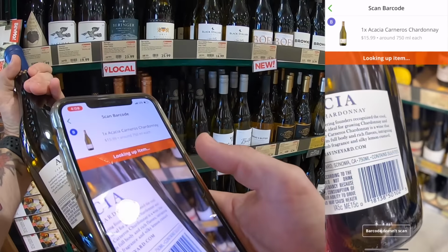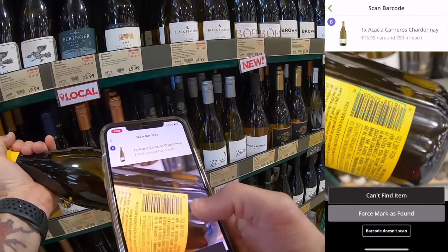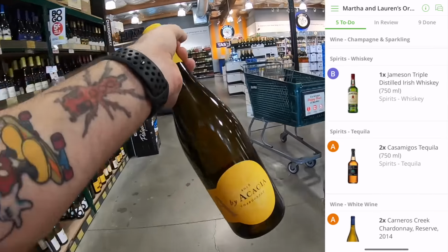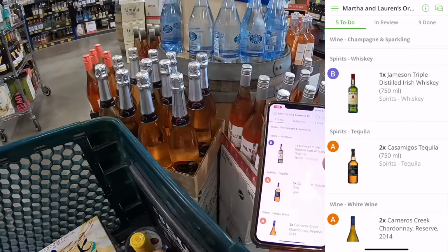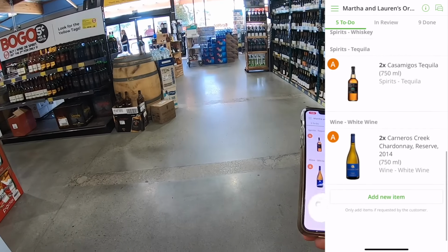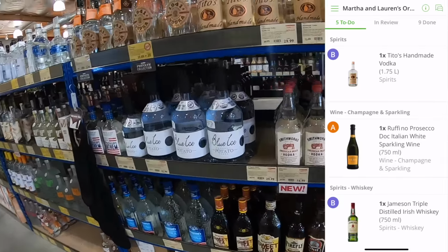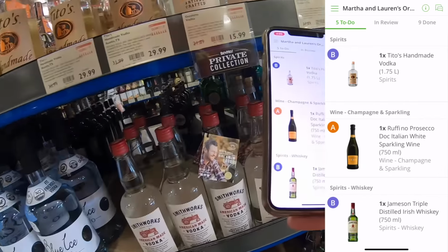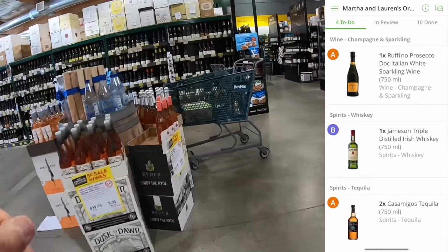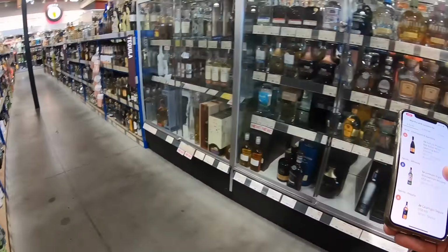I don't think this is it. Let's try this. Got it. Looked totally different. The packaging did not match the image in the app. So now for B, we need Tito's Handmade Vodka and Jameson Irish Whiskey. Whiskeys. Tito's Handmade Vodka 1.75. Is this it? Got it. So now all they need is Jameson Triple Distilled Irish Whiskey.